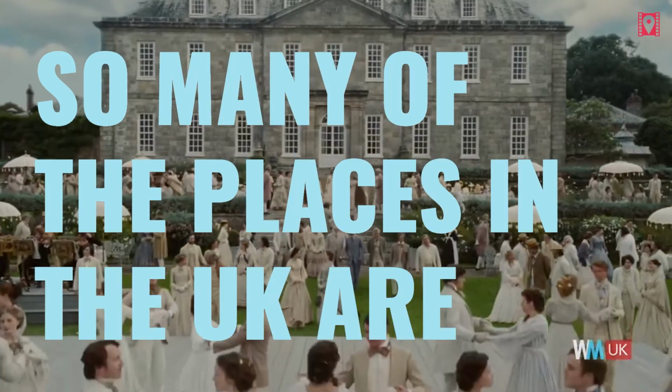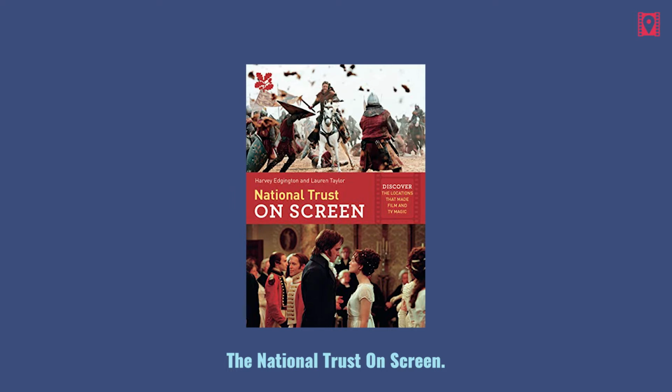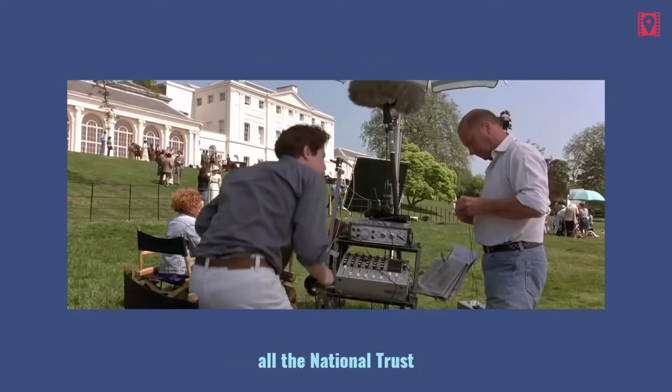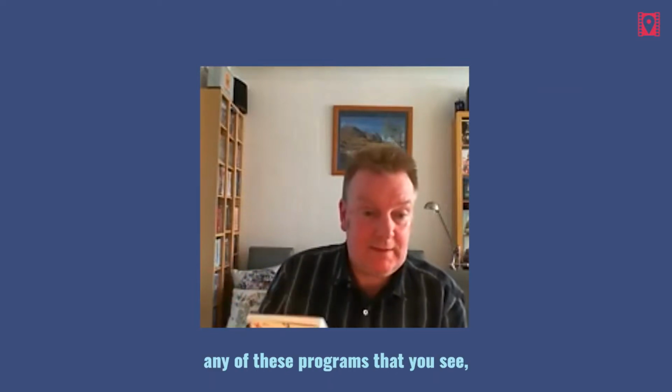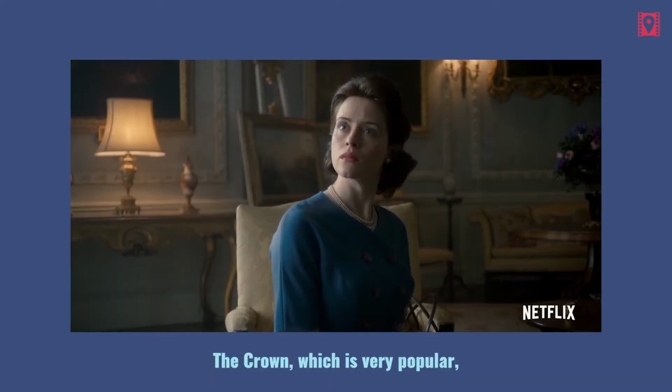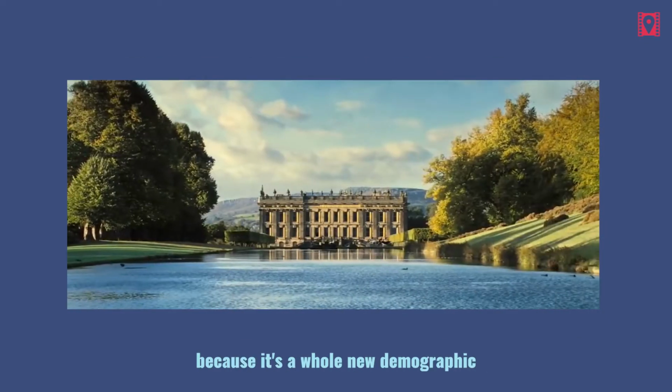So many of the places in the UK are now capitalising on their use as film locations. They've actually written a book, The National Trust, on screen. All the houses, all the National Trust properties and English Heritage, if they were used in any of these programmes that you see, you know, The Crown, which is very popular, just loads of shows, but they're capitalising on getting people to come to their houses because it's a whole new demographic for them.